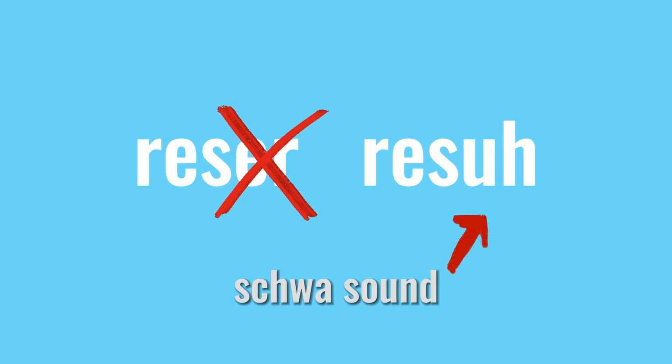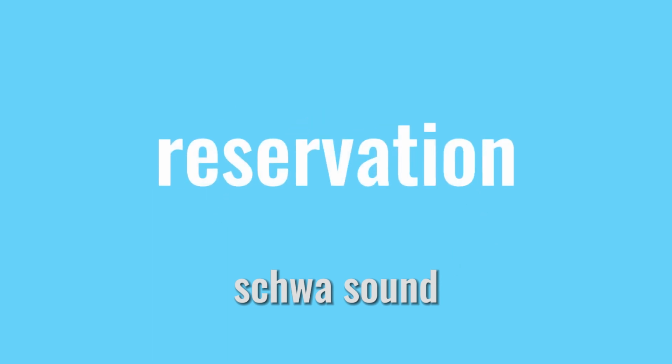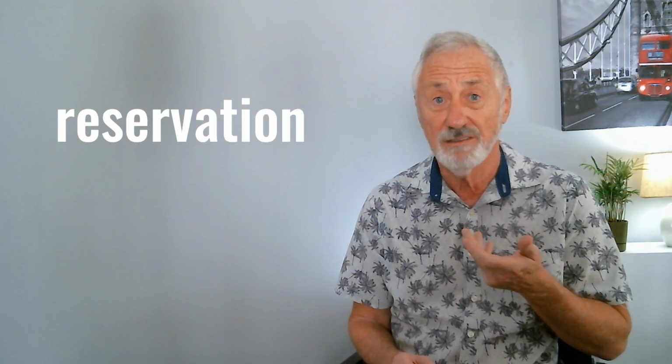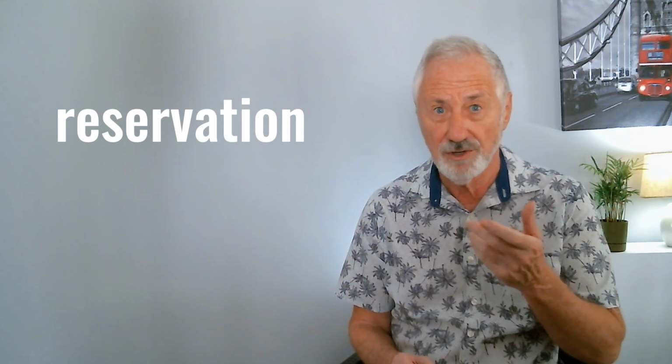In the word reservation, we're going to use this schwa sound to replace the ER in the middle. So instead of reser, it becomes res-a. Res-a. You try. We're also going to use the schwa sound to replace the O right towards the end of the word. So instead of on, it becomes un. Can you hear the difference? Not on, un. You try, un. So our word correctly pronounced is reservation, reservation. You try.